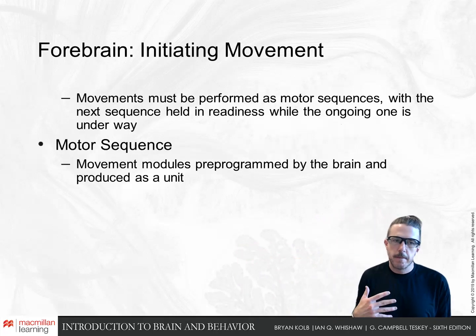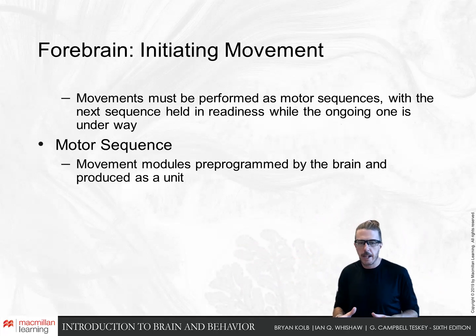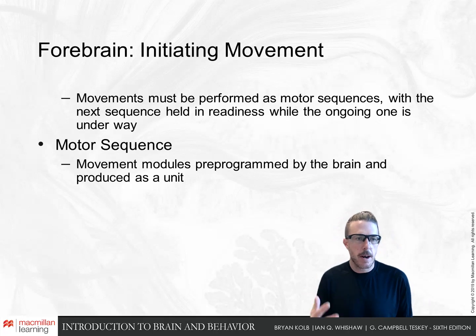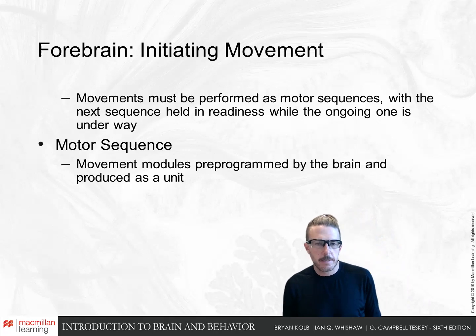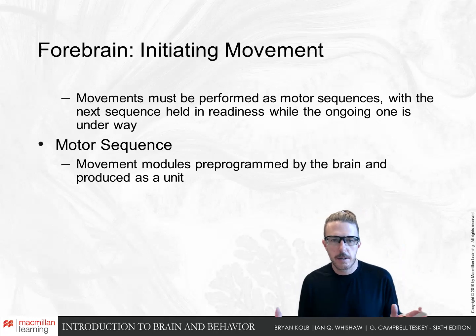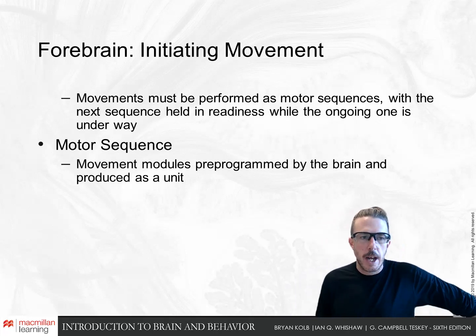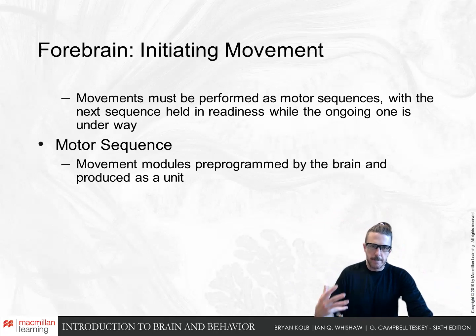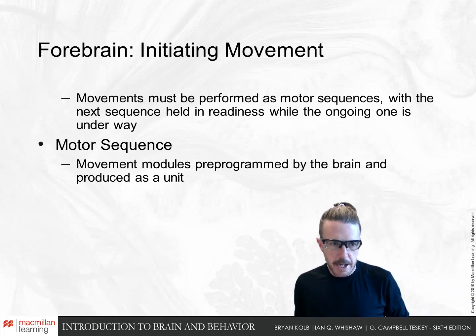There must be some other mechanism by which motor plans are chunked together to effectively control our body in this way. So movements usually are performed not as single movements and then waiting for feedback, but as a sequence of movements that are grouped together in order. And the next sequence is held in readiness online, waiting while the previous one is going on. So a motor sequence you can think of as a movement module, a set of movements that the brain is pre-programmed to make as a unit.